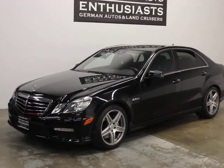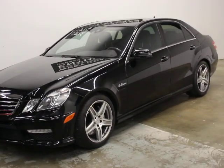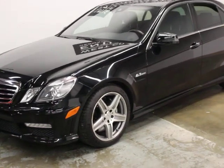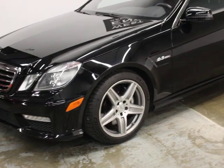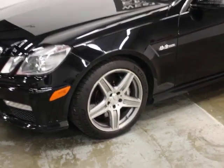So probably one of my favorite cars that Mercedes has ever made. I like these back to '02. And this is also going to be possibly the last generation of the non-turbo, non-supercharged rear-wheel drive cars. They're usually 4MATICs now, and I think they're all going to be supercharged or turboed from here on out.